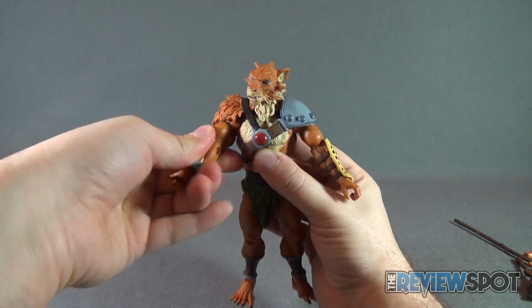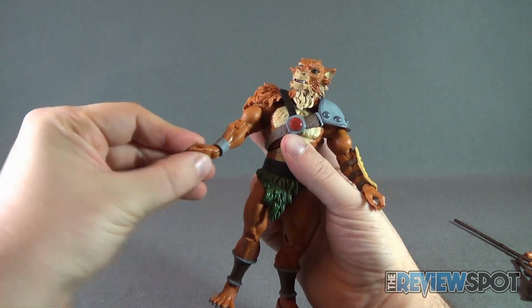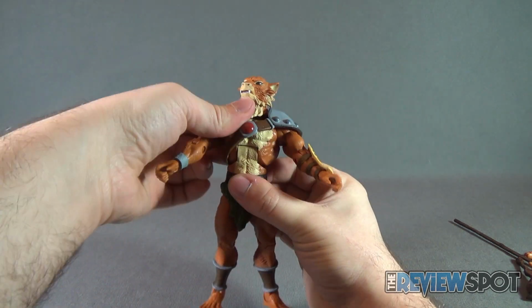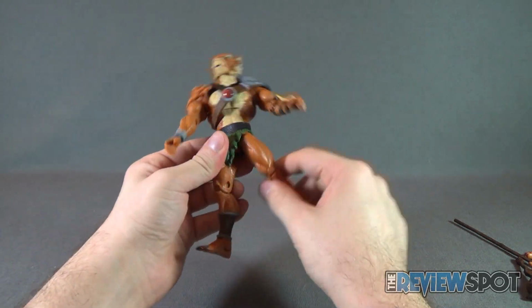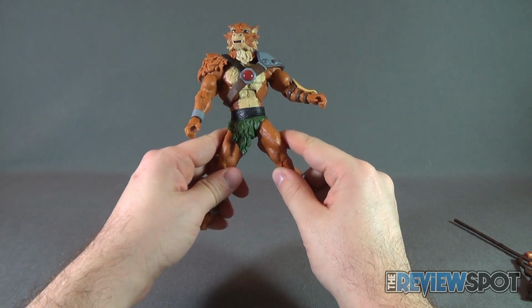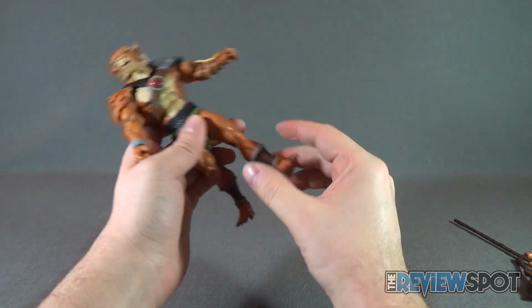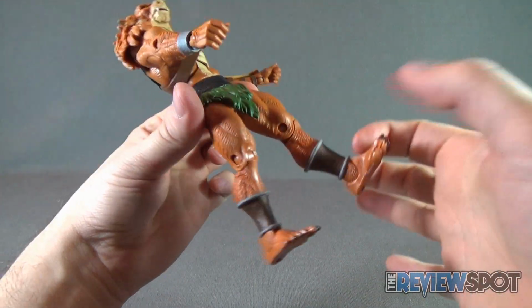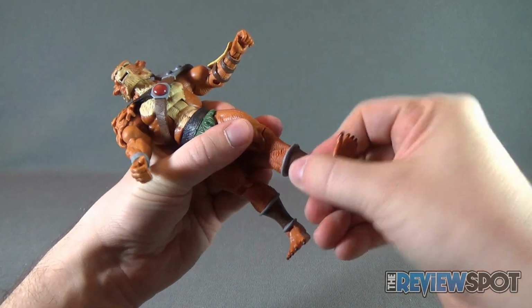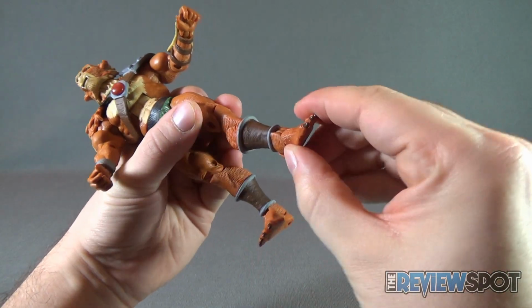He has a rotation on the bicep, a single hinged elbow, a rotation as well as a hinge on the wrist. He has an upper torso crunch, a waist swivel, forward and back motion on the legs as well as the split, a swivel on the top portion of the thigh, a single hinge knee, a swivel right where the actual, what would you call that, little ringlet around his leg is. It swivels actually right there. And then he's got a hinge and pivot in his foot.